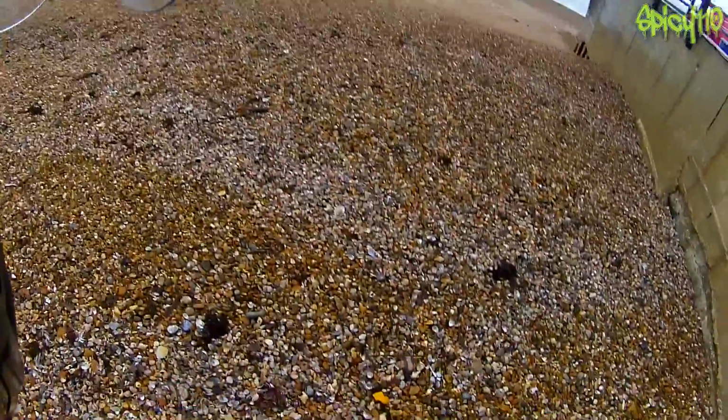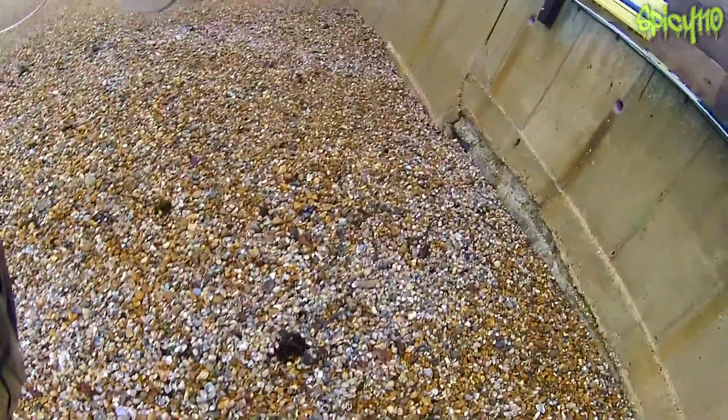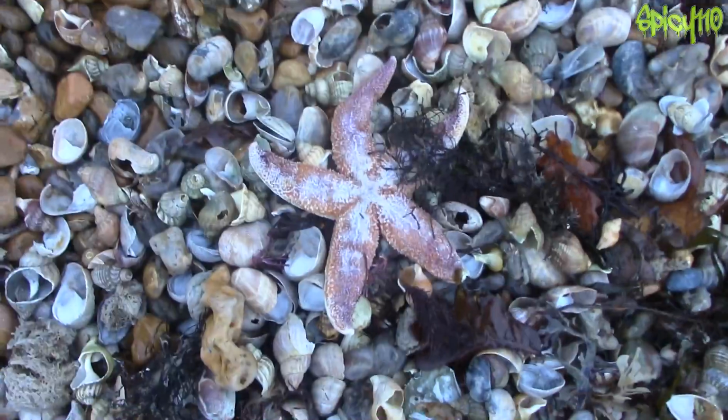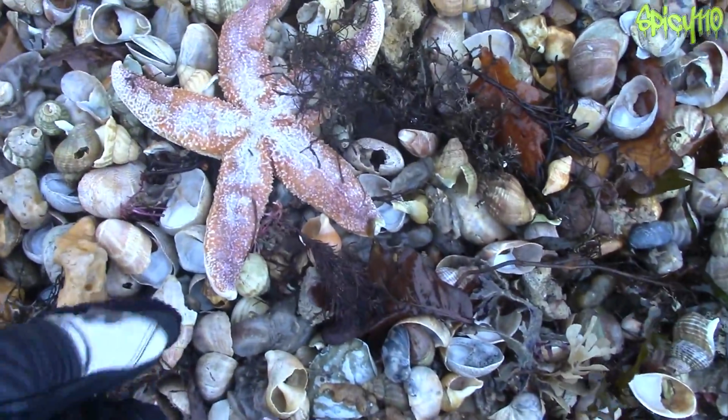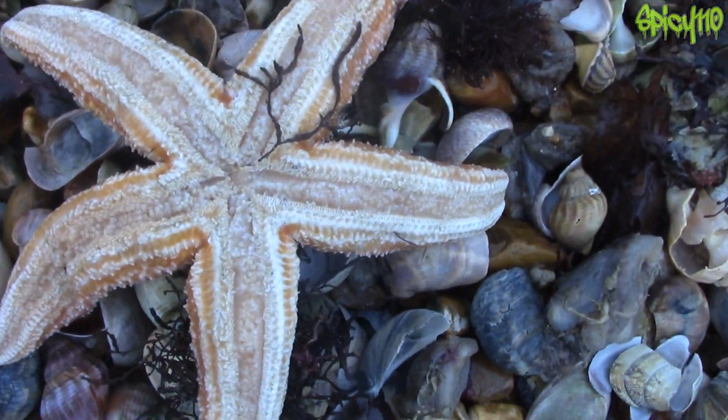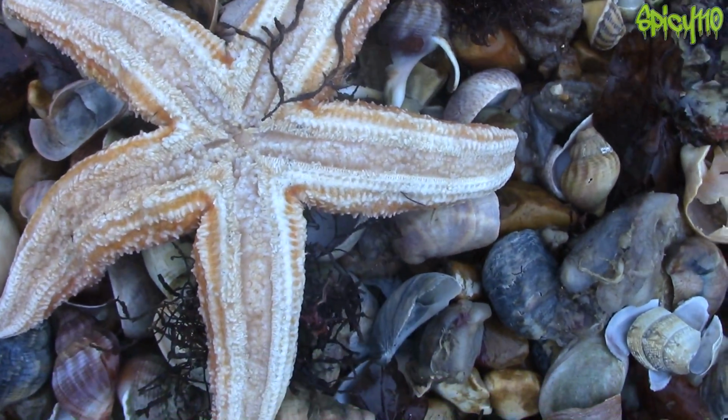We'll wander this strand line and see what new things we can find, because there's obviously been a lot more washed up since yesterday. So we got a starfish. This one's quite old because it's already started to go funny colour. It's definitely dead. All these little leggies.